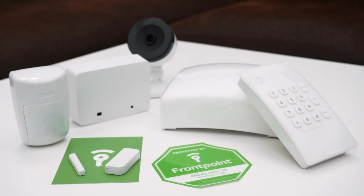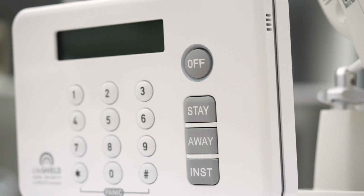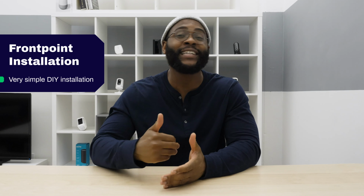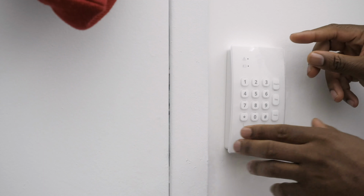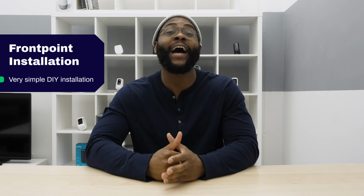Now that we've gone over the key similarities and differences, the first element that we're going to compare in our head-to-head of Frontpoint and Lifeshield is installation. Now, installation was pretty easy with both systems, but with Frontpoint, it's just peel and stick. There's no drilling, hardwiring, hammering, hollering, nothing. Guess what? I'm here for it.